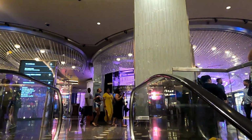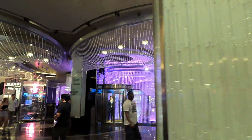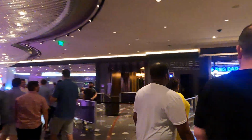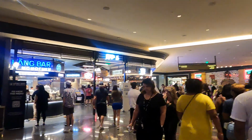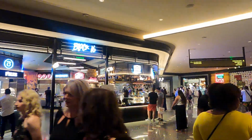Now, Block 16 is a little bit different from most ordinary food courts, and it is known as an urban food hall. It's got a lot of different foods and flavors from around the country, and we're going to show you each vendor at Block 16. We chose one item from each of the vendors to enjoy, and we're going to show you that up close and personal, so stay tuned.